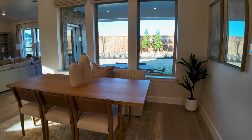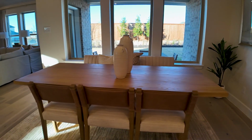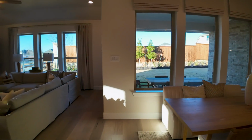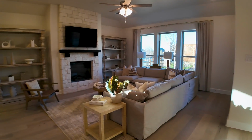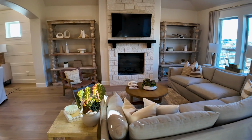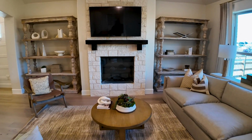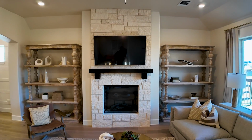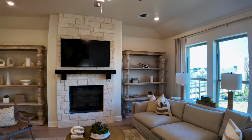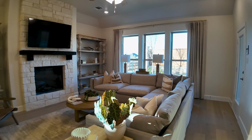This is a great casual dining area here, not formal, sorry, with those 3 windows, so you get that nice view outside. And then this living room here with that awesome fireplace. I love those 2 wooden shelves there. Those are like furniture pieces. They're not built in, but that's really pretty. Got some good ceiling height in here as well. 3 windows that let in a ton of natural light, and then your back patio, which we'll go out to here in a minute.